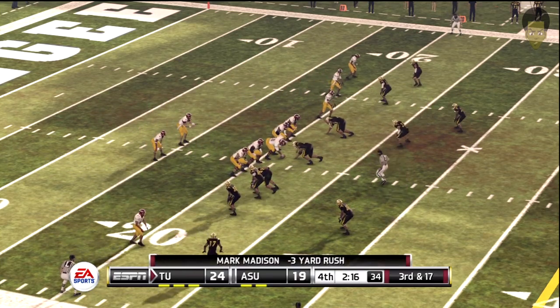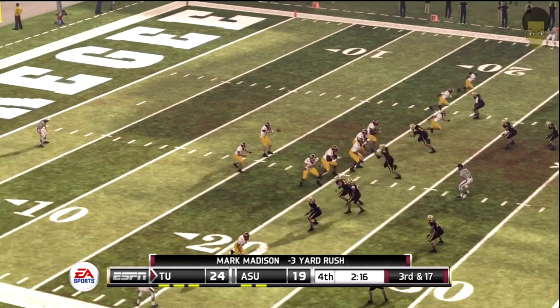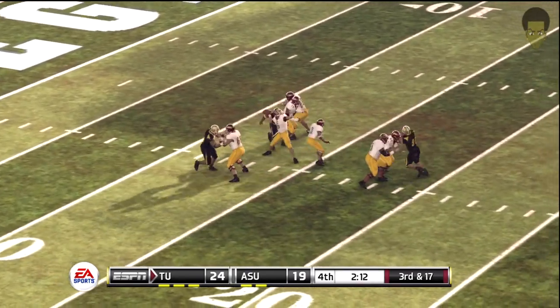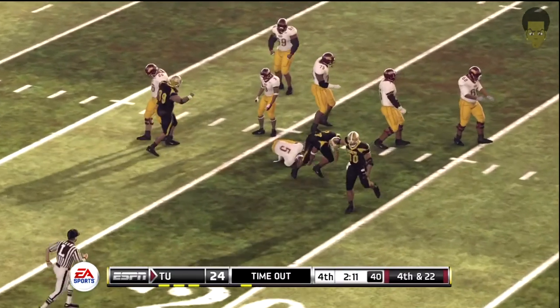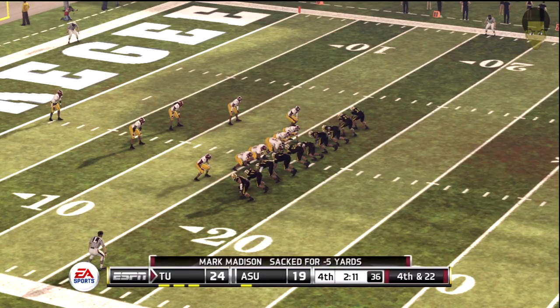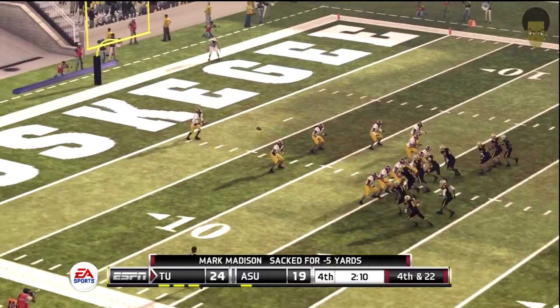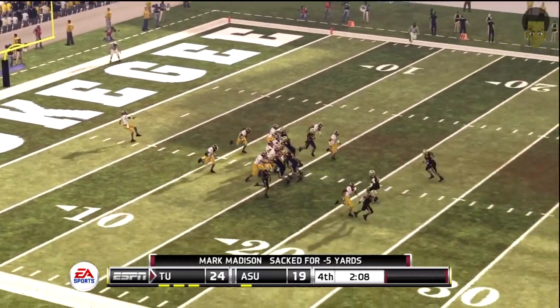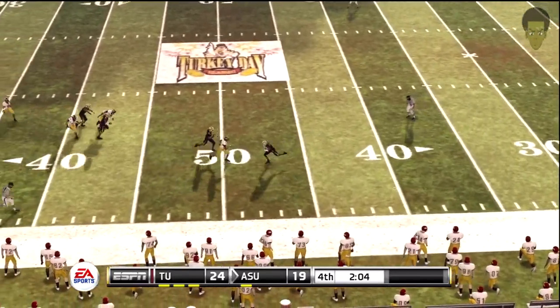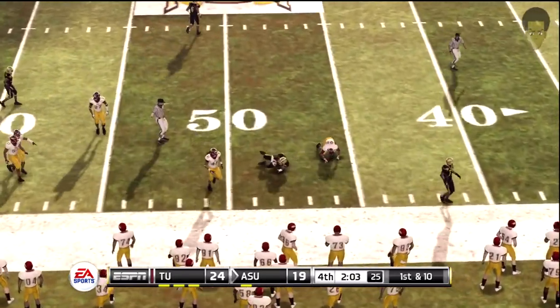A little more than 2 minutes to go in the fourth quarter. Madison drops to throw. They bring him down. He has one job on passing situations. Get to the quarterback. And he did that job very, very well on that play. And he's tackled at the 48-yard line.